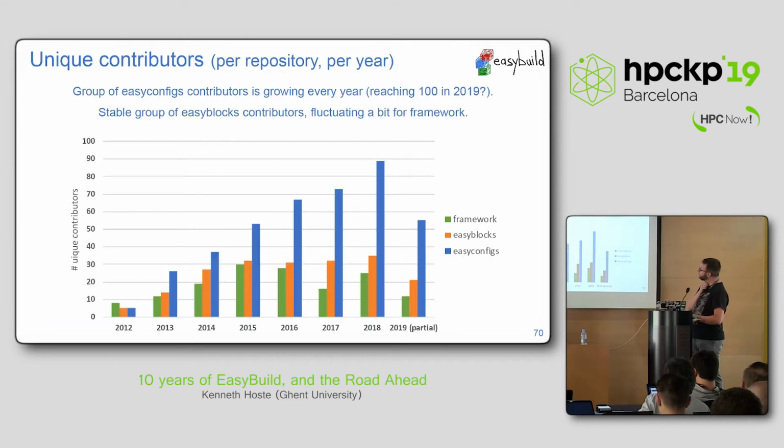This is unique contributors per year. So last year we got close to 90 different people opening pull requests for easyconfig files, and it's hard to tell whether we are halfway here or not, but I'm hoping this is going to break the 100 different people that contribute easyconfig files in a year this year. For framework and EasyBlocks, it's a bit less and a bit up and down. But I guess it depends on what people find or what people want to add in the core of EasyBuild.